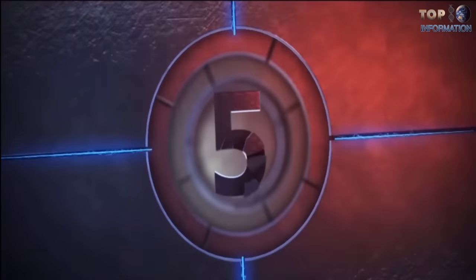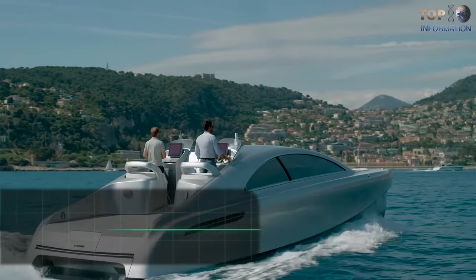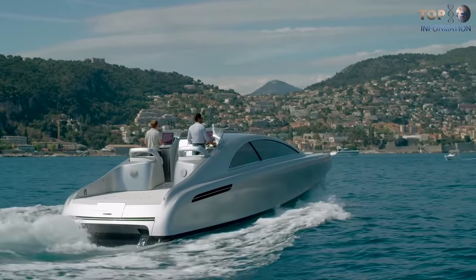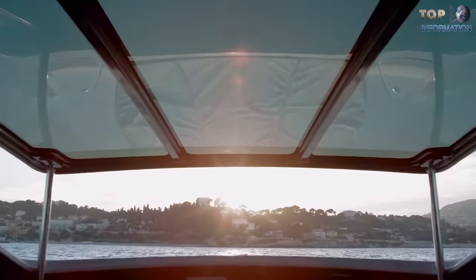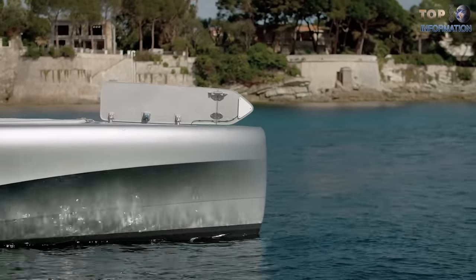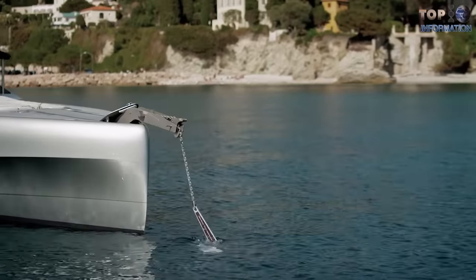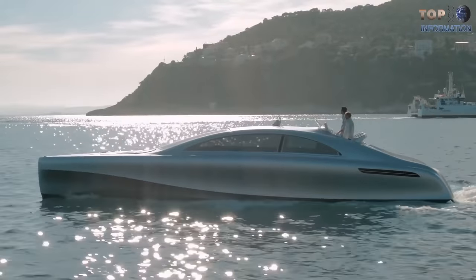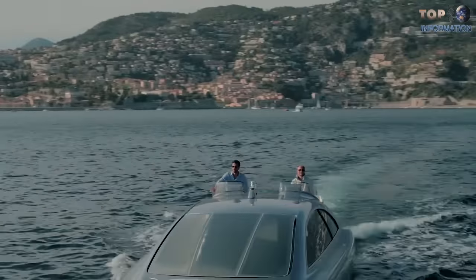Number 5. Aero 460 Granturismo. The Aero 460 Granturismo is one of the most luxurious yachts developed by Mercedes-Benz Premier. The Aero 460 is 14 meters long, which costs around $1.7 million. Well, it's very affordable, right?